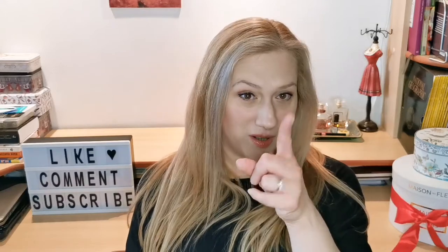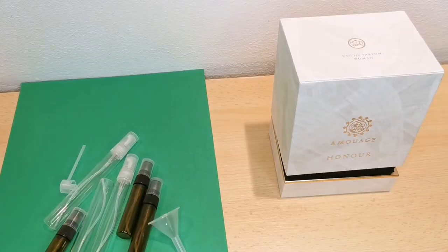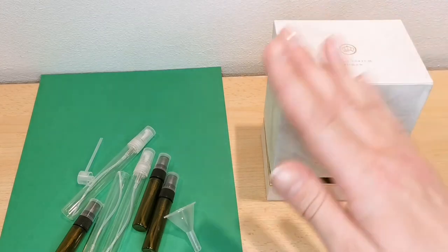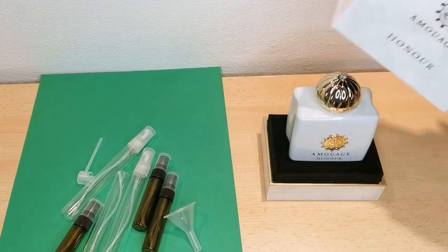But please follow the Facebook group's rules, okay? And you need some materials. So you have organized the split. You had the number of participants that you required for splitting a perfume. You made the acquisition. Usually you buy the perfume after all the participants are in. And you need some other elements in order to make the decants. First, you need the perfume.